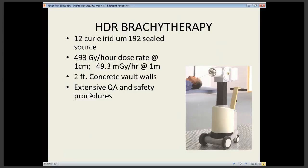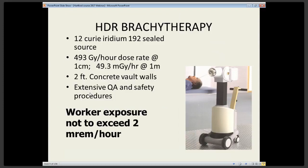HDR has a lot of use today. These are usually 12 curie sources, and they give off a whopping dose rate of 493 gray per hour at 1 centimeter. It takes about 2 feet of concrete to shield this, and there are extensive QA and safety procedures. The NRC does license iridium because iridium is reactor produced. So the Nuclear Regulatory Commission is involved in the licensure of iridium-192.